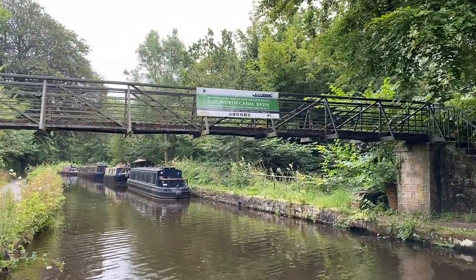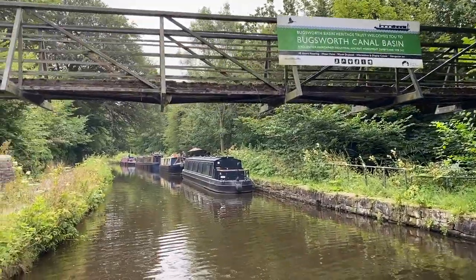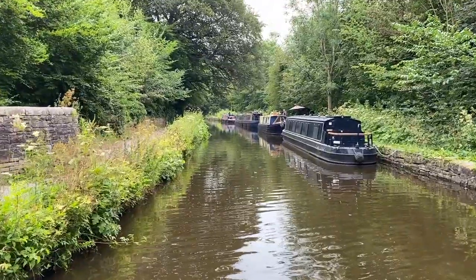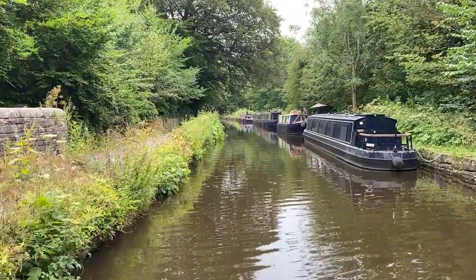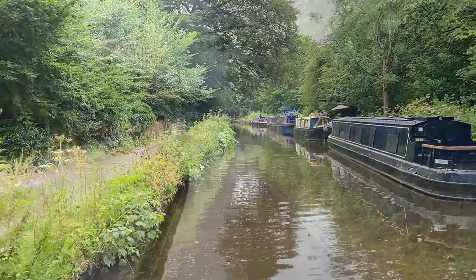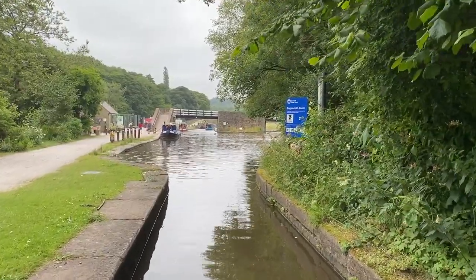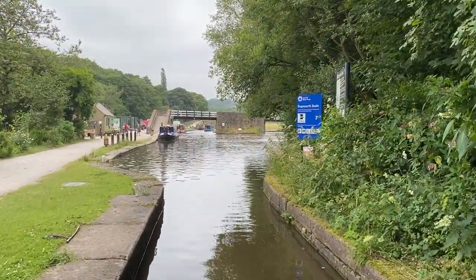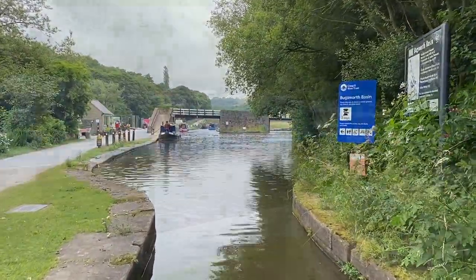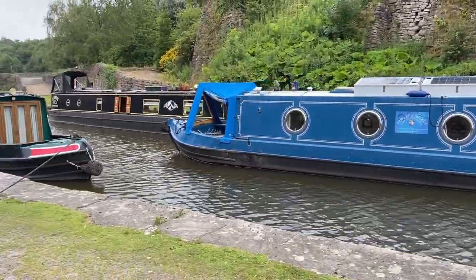Just after Bridge 36, we bear left and head for Bugsworth Canal Basin. We arrive in Bugsworth and immediately set about finding a mooring spot.